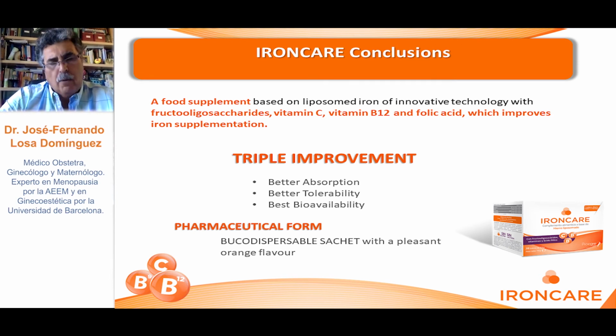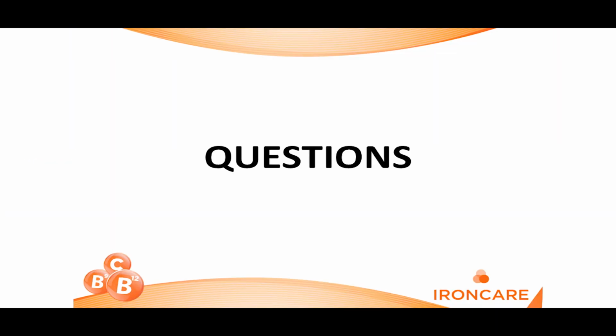By way of conclusion, with regard to this food supplement based on a liposomal iron with an innovative technology, it includes fructose oligosaccharides, vitamin C, vitamin B12, and folic acid, and it shows a triple improvement because there's a better absorption, a better tolerability, and a better bioavailability. This product is oral dispersible. It has a very nice flavor. It's very easy to take, and it has a very good tolerability.